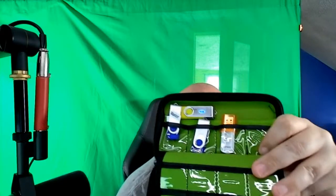Okay, I got another little pouch. Inside this one, if you guessed more USB, you would be right. This one also has an external 2.5-inch hard drive in it that I do use for some projects. And that has been a lifesaver in some instances just because of the capacity. It's not going to win any speed records, but the capacity is helpful.